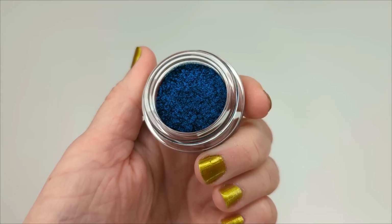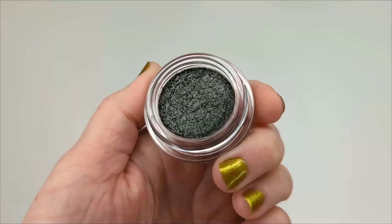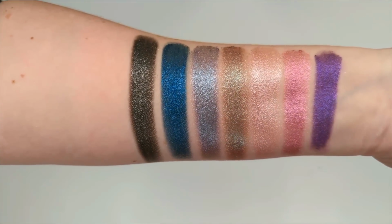Shade 15 is Holy Moly. And it's a deep blue shimmer. Shade 16 is Low Key. And this shade is a deep gunmetal gray. It's almost black, but not quite.